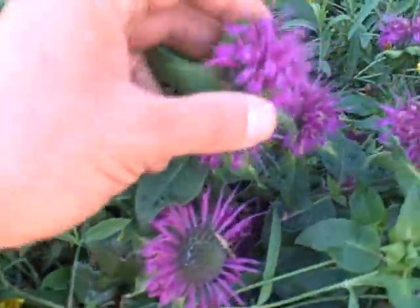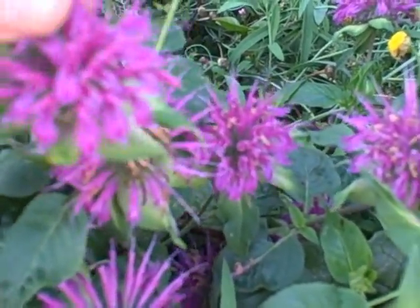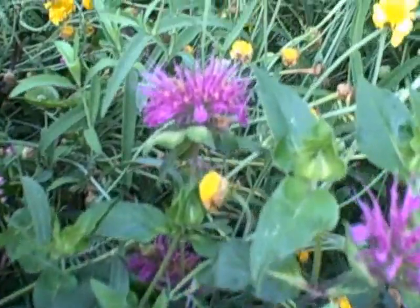Moving on, we got these guys right here. This is called bee balm. So the bee balm I grow for the flower petals, or the flowers. Each one of these are flowers. The bees love this plant. Oh, there's one. There's a bee right there. You guys see him?